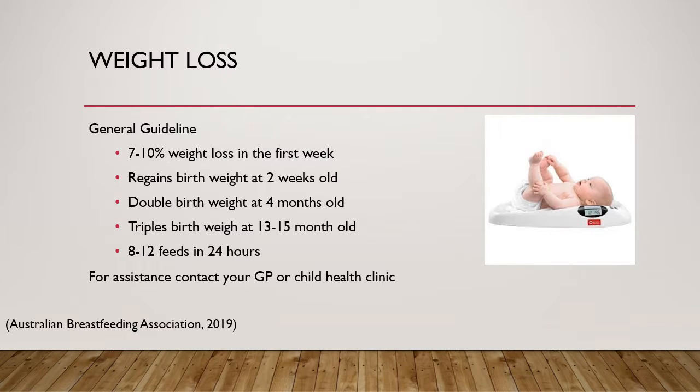Weight loss. All babies grow differently as they age. In the early days post-birth, there is a normal amount of weight lost by your baby. As a general guideline, a baby can lose up to 7 to 10% of their body weight in the first week and typically regain it again 2 weeks post-birth.